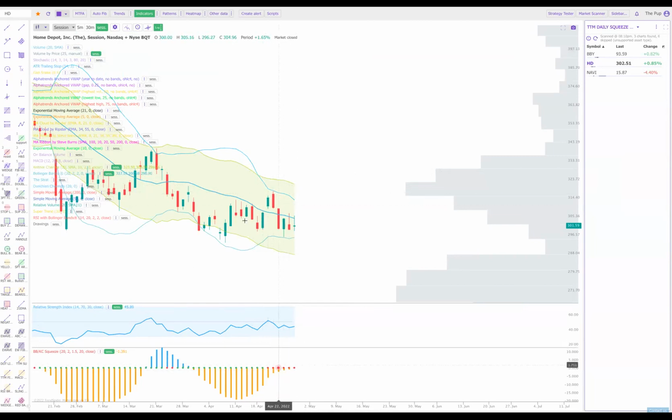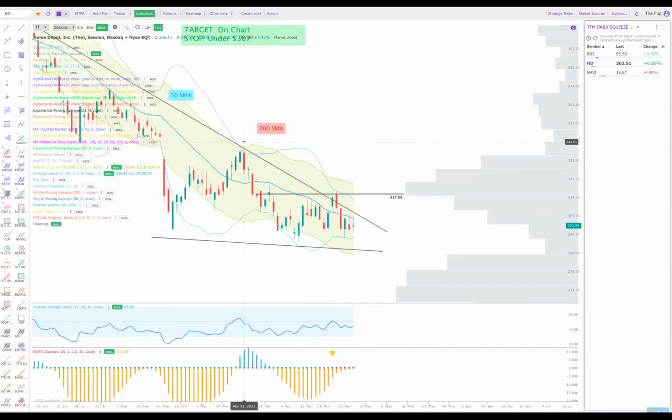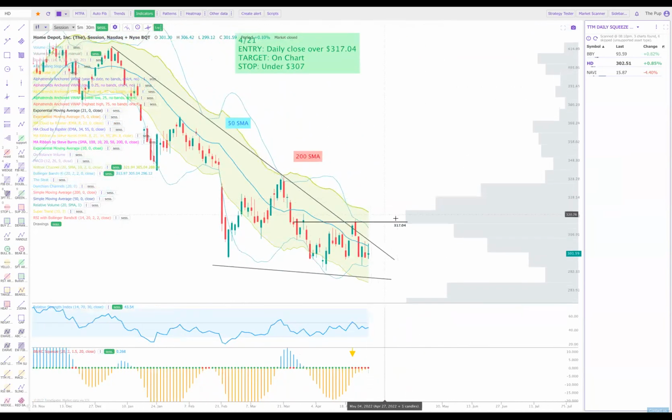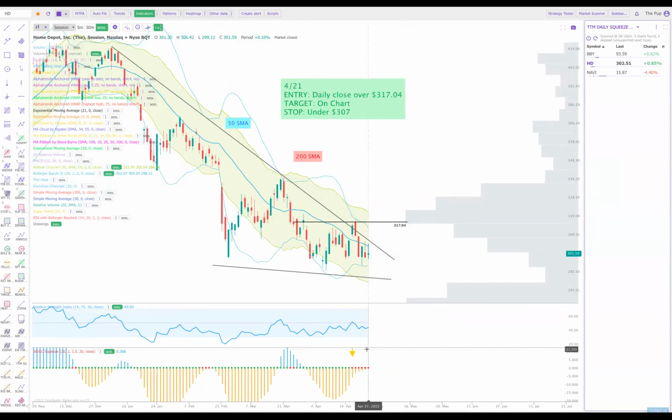And so here you see the squeeze. You see the blue lines within the Keltner channel. This is squeezing. Now that, coupled with the setup, which is a falling wedge, generally a bullish reversal pattern, is why I like this over 317. If this momentum starts to tick to the upside, let's say you see a positive and then a positive and then a positive, and this starts to break out and creep up to 317.